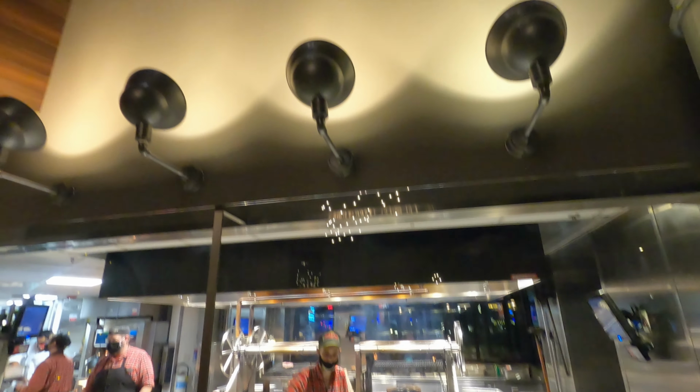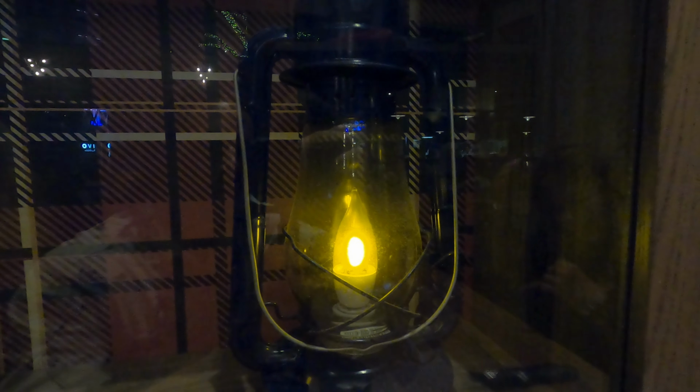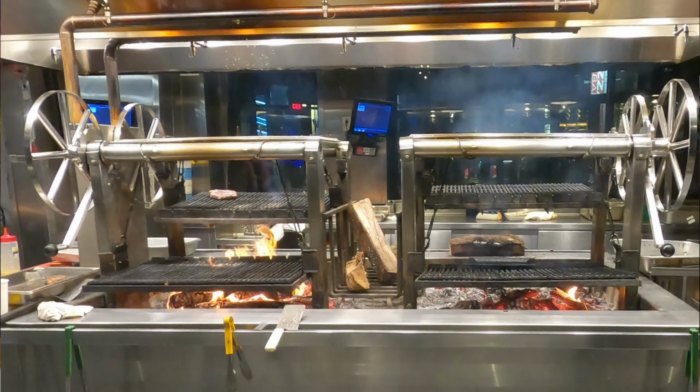The decor of the restaurant is very impressive. I like it. It's nice, but I feel like it's not super fancy. Yes. It's classy, but not over the top. Rustic, I would say, for sure. There's lanterns sitting next to us. You use the QR code to pull up the menu here, and they're known for their whiskey. They have 70 different whiskeys here, and again, the hot open flame is a big theme.